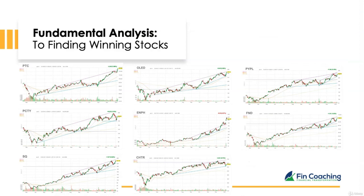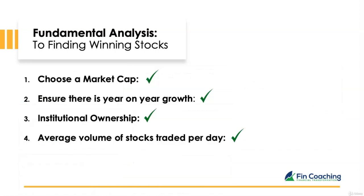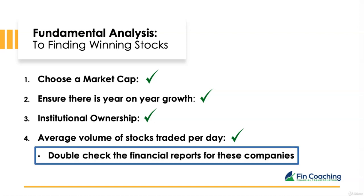Let's have a look at the companies we've filtered for here. We filtered for the companies that have the best performing EPS growth for the next 5 years, which is over 15%. Let's have a recap of what we filtered for. We chose companies that had a market cap over 10 billion. We ensured there was year-on-year growth in the EPS. Institutional ownership was over 70%, and the average volume of stocks traded per day was over 200,000. Remember, for each of these companies, you should double check the financial reports to make sure that there's consistent growth.